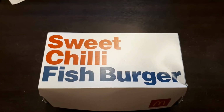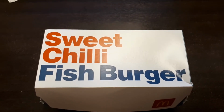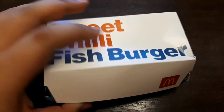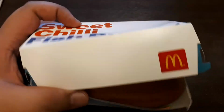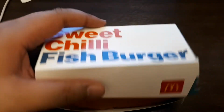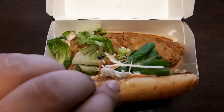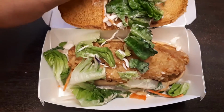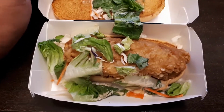So first up, we're going to look at this sweet chili fish burger that I've ordered from McDonald's. So this new burger, let's see how it looks. The box looks quite big, doesn't it? But unfortunately, when you open the box, you see that the burger itself is not big. The bread itself is a bit different type of bread than your normal fish fillet bread. But the vegetables are fresh.